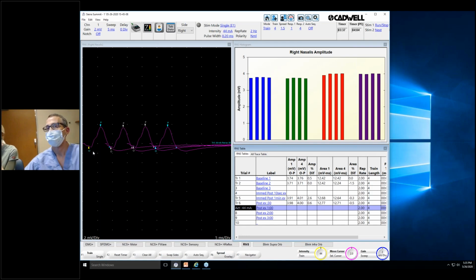Right, unless it's really bad, we don't generally move it, because then you have to shock over and over and over again. It requires a lot of stimulus at the ear and it's painful. So we try to minimize that.